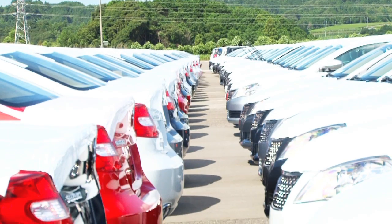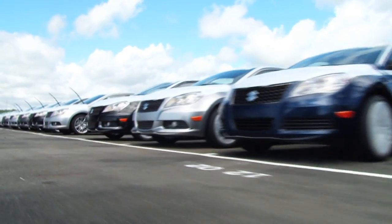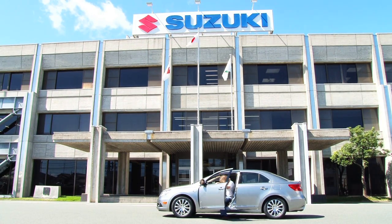Suzuki's focus on very small cars and trucks has made it prosperous in Japan and a big player in emerging markets like India. But executives in Hamamatsu realize the company needs to literally expand its product portfolio. That's why the mid-sized Kizashi is such an important car.